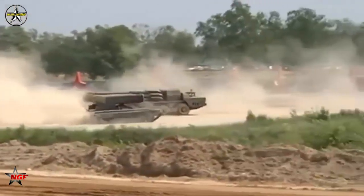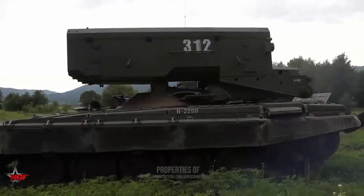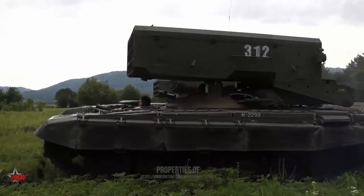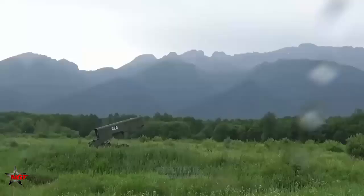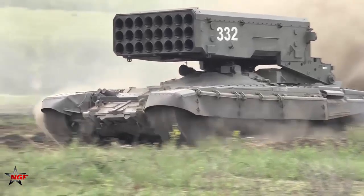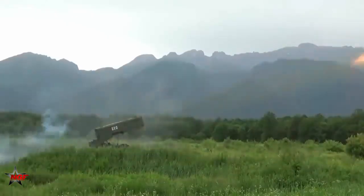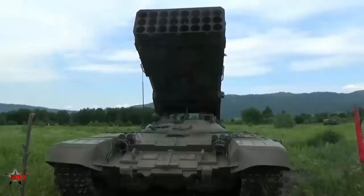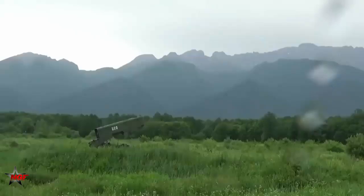The TOS-1 or TOS-1A is a multiple rocket launcher with either 30 or 24 barrels equipped with thermobaric warheads. It was created to target troops and forces in fortified positions, lightly armored vehicles, and transports in open areas. Lt. Col. J.S. Sodhi, retired, an ex-Indian Army officer, explained that a thermobaric MLRS bomb utilizes oxygen from the surrounding atmosphere to produce an extremely high-temperature explosion, thus creating a kind of vacuum.